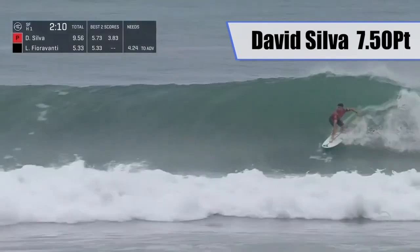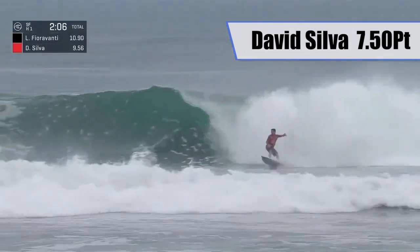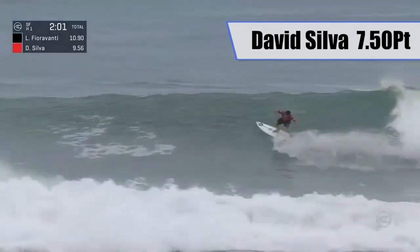Chase the score in the remaining 2 minutes. It's in. It's a 5.57. Silva here needs a 5.17. Under the lip hook, hollow section. Great vertical for the Brazilian.